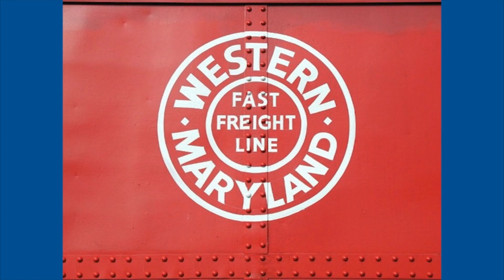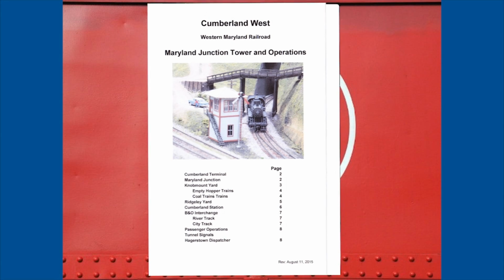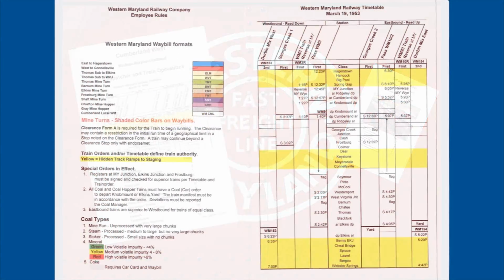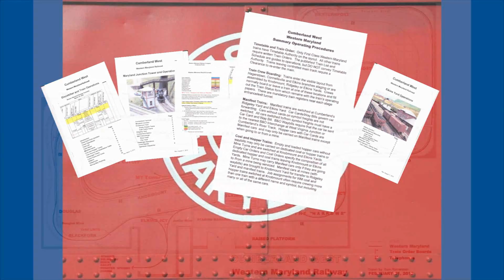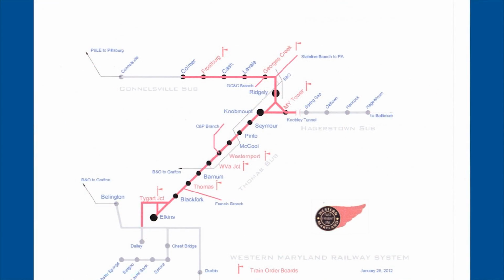Western Maryland booklets include MY Tower, Elkins Yard Operations, Western Maryland Dispatching, Employee Timetable and Rules, Summary Operating Procedures, and a Western Maryland map and traffic schematic.